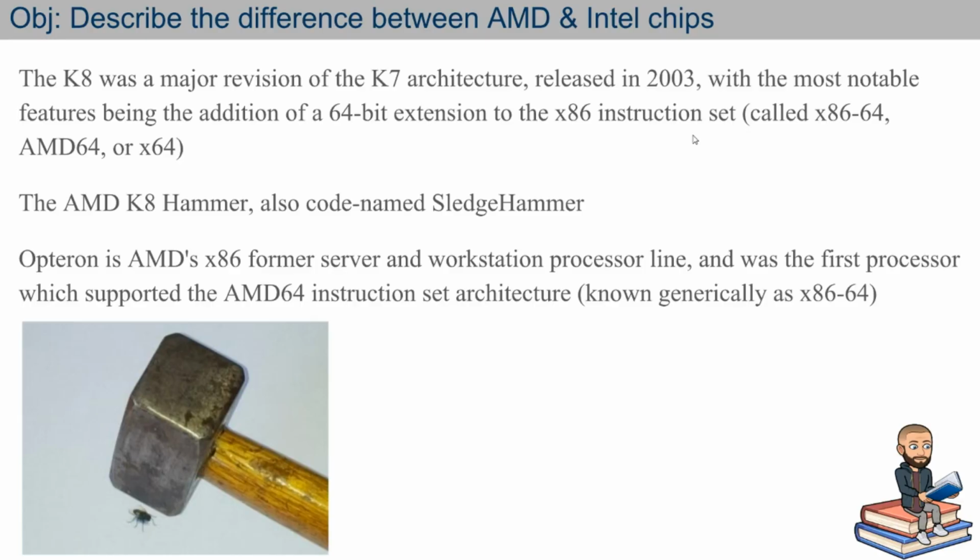Back on topic, here's our last one to look at. The K8 was a major revision of the K7 architecture. This K8 was released in 2003, with the most notable features being the addition of a 64-bit extension. So even though we just saw on that other website, unless that website was incorrect, K8 is the first time we're looking at a 64-bit extension. And now this makes a lot more sense in the context of the Itanium being a server-specific type of chip, and our K8 here is like the world's first regular desktop-looking x86 64 chip.